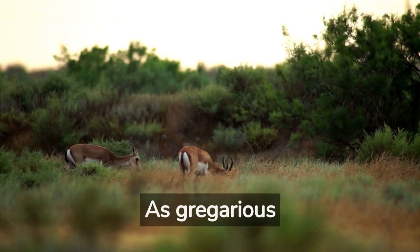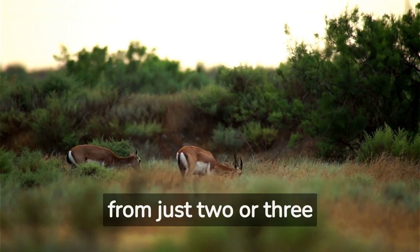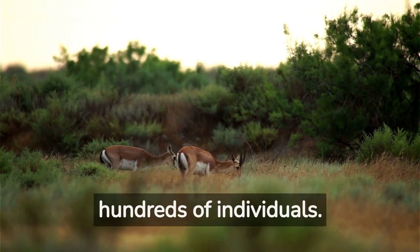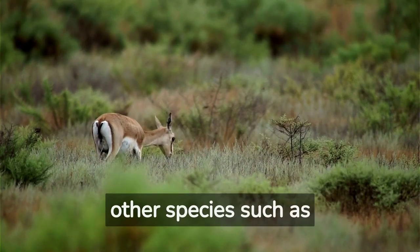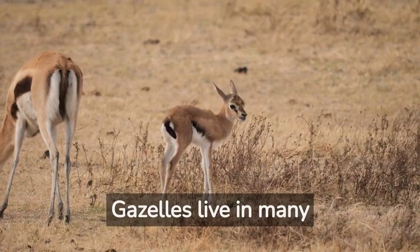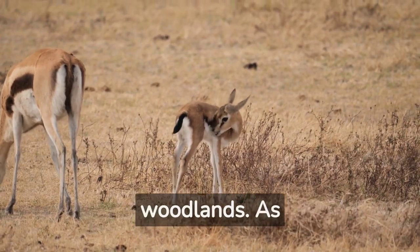sun. As gregarious animals, they live together in small herds which can range anywhere from just two or three individuals to large groups containing hundreds of individuals. These herds are often loosely associated with other species such as wildebeest and zebras who share a similar diet and lifestyle. Gazelles live in many different habitats, from tropical grasslands to open woodlands.